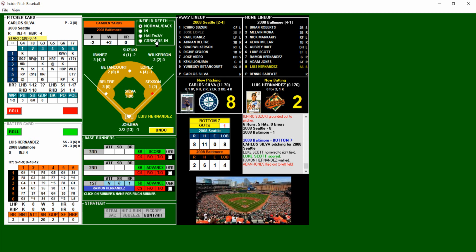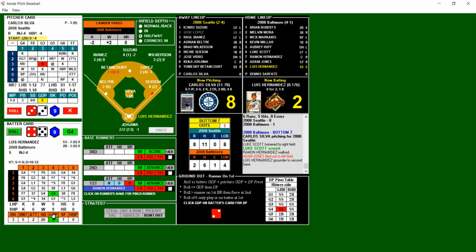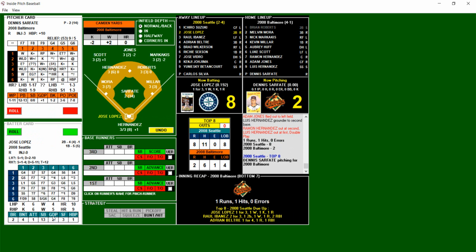Out number 1. Infield still at double play depth as Luis Hernandez comes up. Hernandez is 0 for 2 with a strikeout. Here's the pitch. 3-3 strike. 6. The 9 too high. 4-5 ground ball to Lopez. And that's a double play. Double play to retire the side. 1 run, 1 hit, no errors. After 7, it's Seattle 6, Baltimore 2.